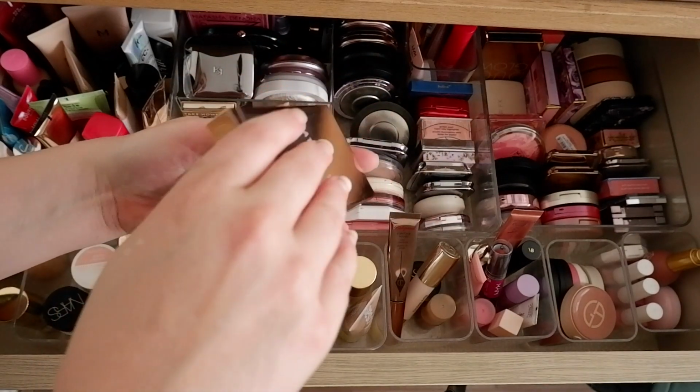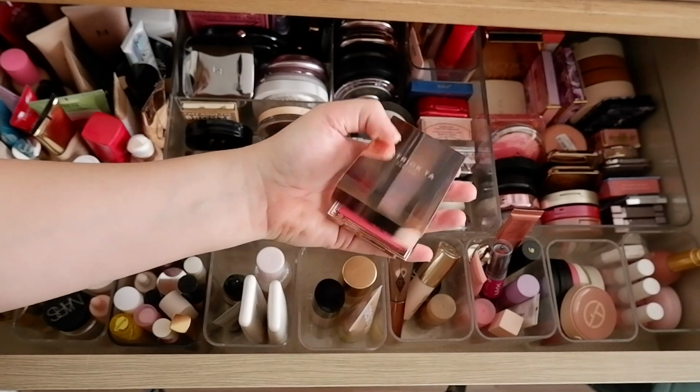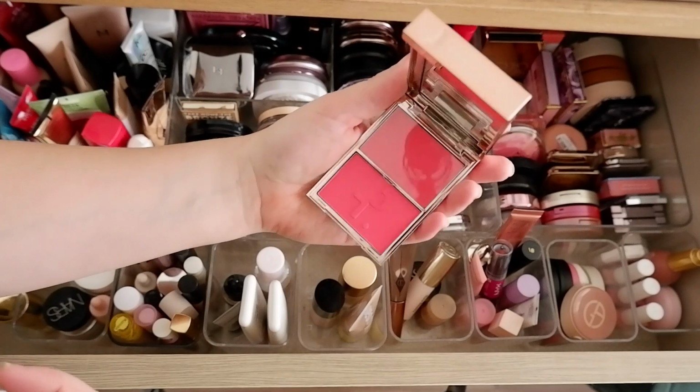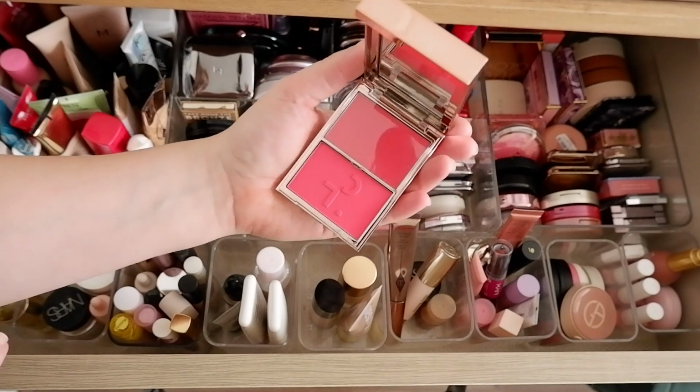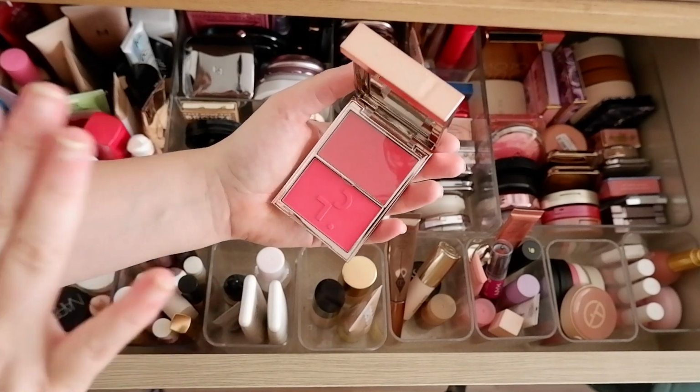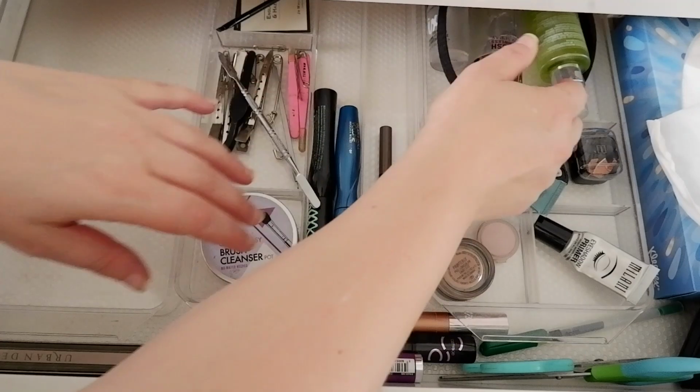Another thing that's new, with a cream and a powder, the Patrick Ta blush in She's Vibrant. This was, I believe, a part of a palette at first, and then they were released as singles as well. This got the cream and the powder. I think I'll just go in with the cream first and see how I feel about that.